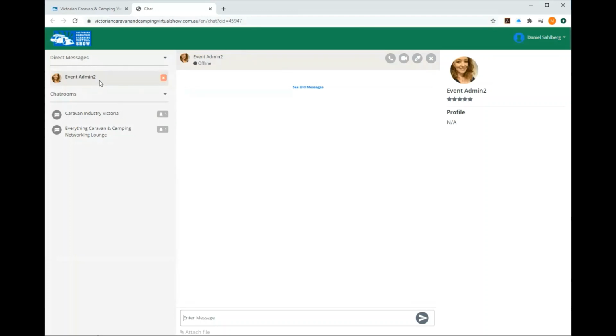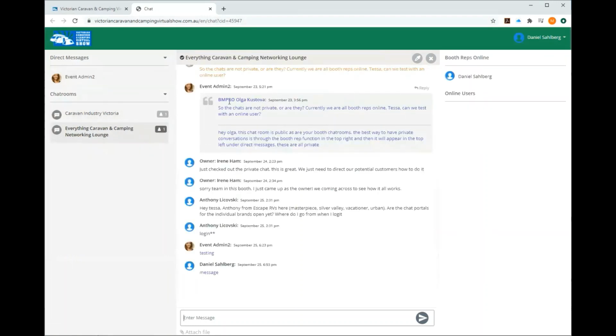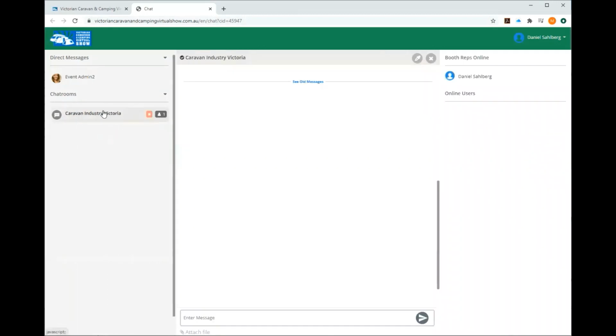If I don't want to have this message here anymore, you click the X there, which will close that chat with that person. Same thing with the chat rooms. The number here is how many sales reps are on at that time. So say I don't want to be in the Everything Caravan and Camping Networking Lounge no longer, I can hit X and it removes that chat room from my message.